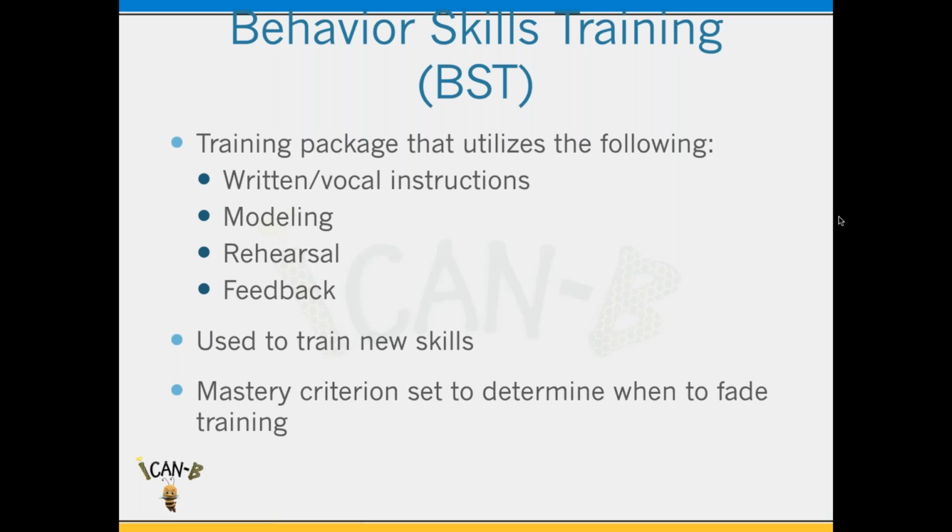And like any skill, there has to be some type of mastery criterion to determine what particular intervention or components are working. There are some parents that are going to respond well, or some behavior technicians that are going to respond well to certain components. That's where your data is going to be so essential, to be able to determine whether we need to make some adjustments or if we're heading in the right direction.